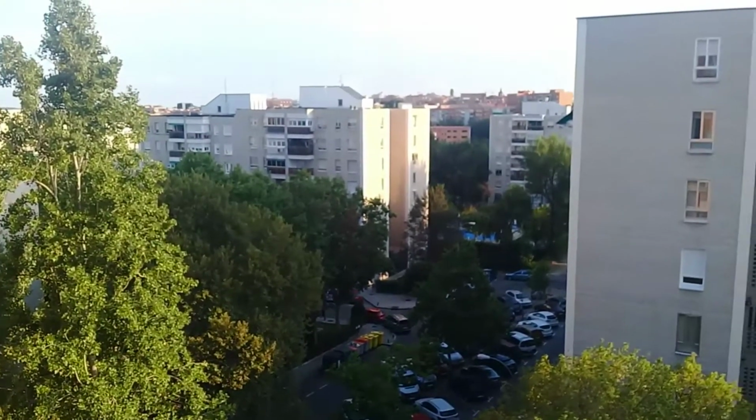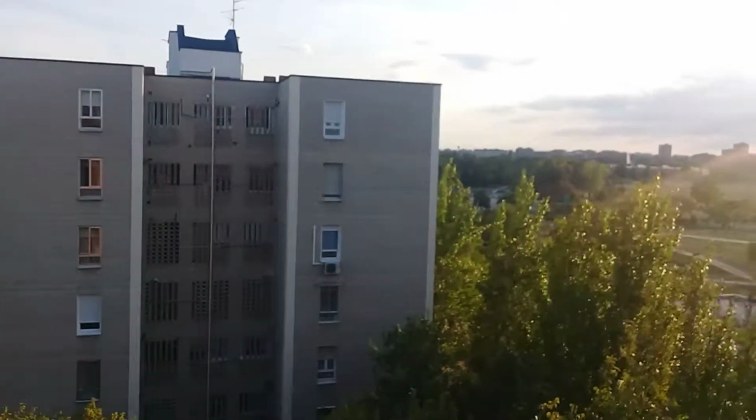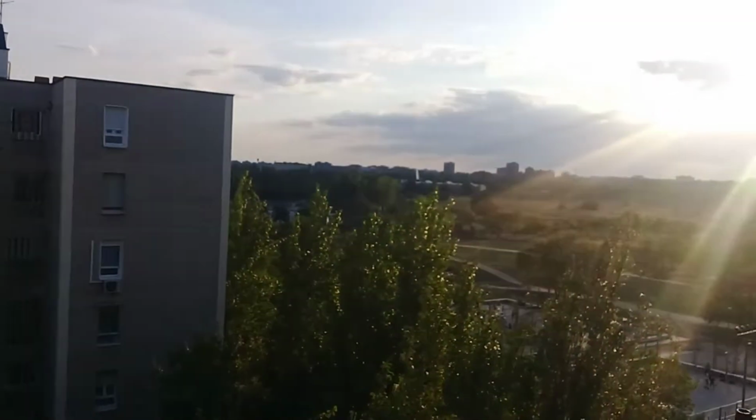Hey guys, I'm outside looking at the view. It's really beautiful and awesome. Going sightseeing today was really amazing, and places that I saw were really beautiful.